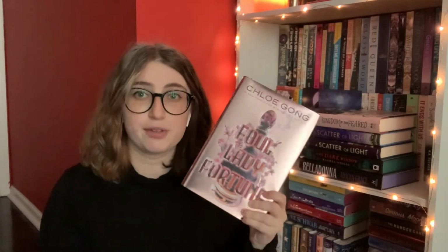Another one that I have pre-ordered but have not actually read yet, and I'm really hoping to get to it soon. We have Foul Lady Fortune by Chloe Gong. I actually pre-ordered this before the Barnes edition was even announced, so I don't have the gold one for that reason, and I'm a little sad. It's okay. I thought about exchanging it, but I was like, no, I actually really like the pink one.